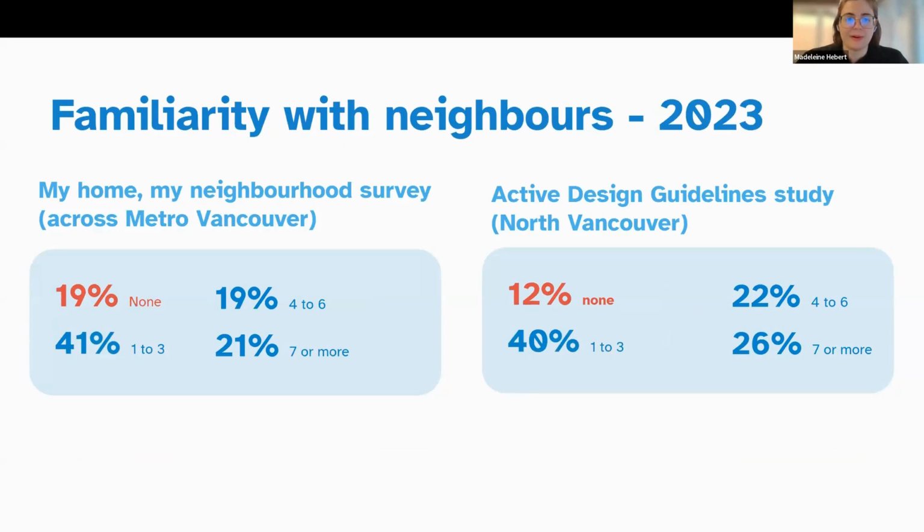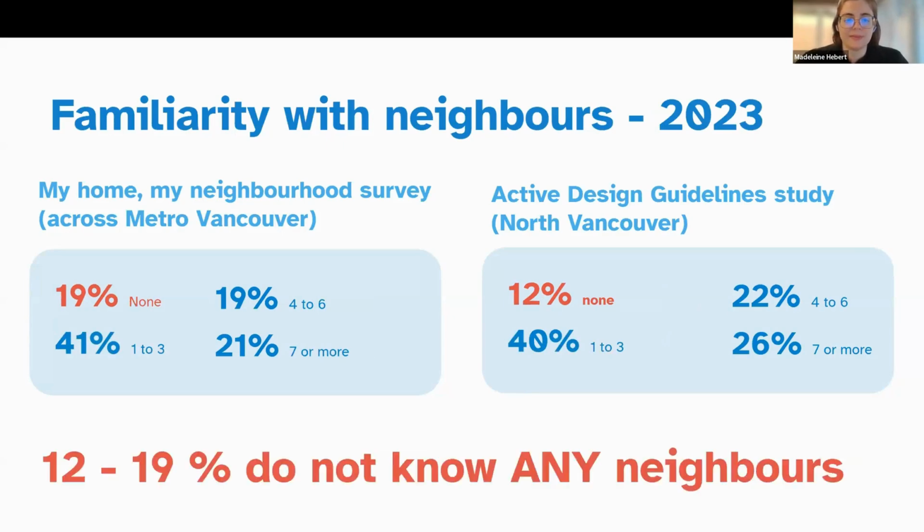Similarly, we asked people, are you familiar with any of your neighbors? The good news is about 80% of people do know a few neighbors. The average is 1 to 3, with a smaller number who know 7 or more, for example. But we do have a proportion of people, 12 to 90%, who report not knowing any of their neighbors. That's a pretty significant proportion of our population.